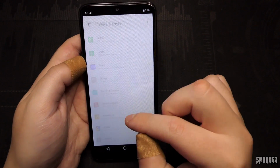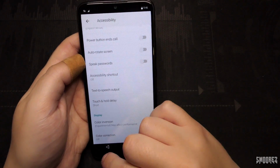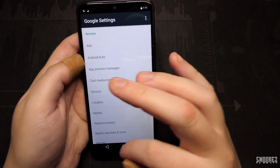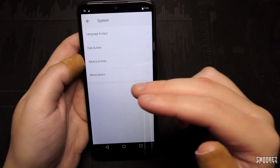Users and accounts. We can add an account later. I will add an account. Accessibility. Pretty much all the usual stuff in here, so that's all good. Google. All the usual stuff, I would say. Absolutely. And then system. Oh, we've got a couple of things here, but we want about phone.